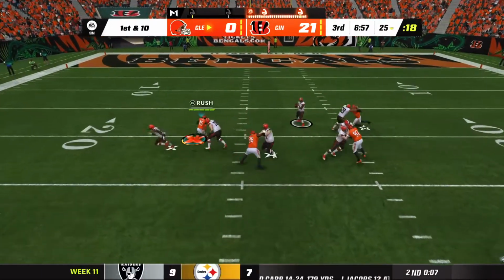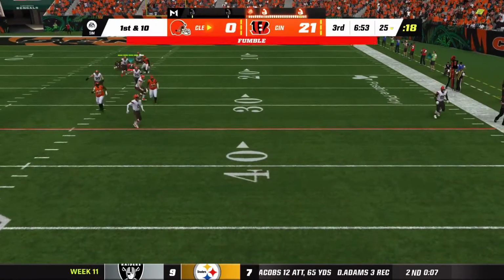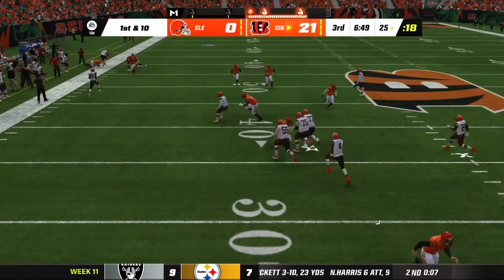On 1st and 10, Watson. Wide open. And now look at this. Big gain, but a fumble. And the Bengals grab it.